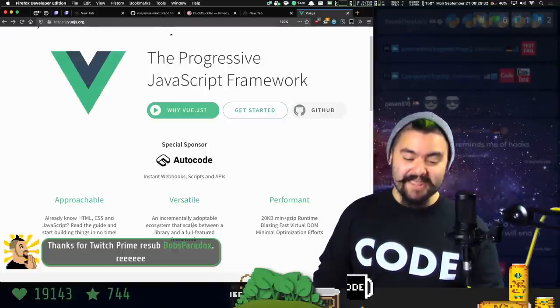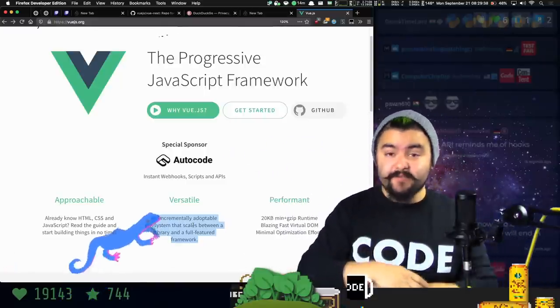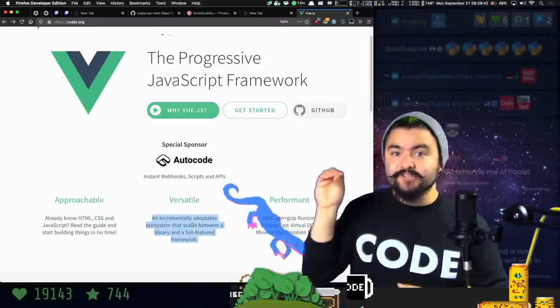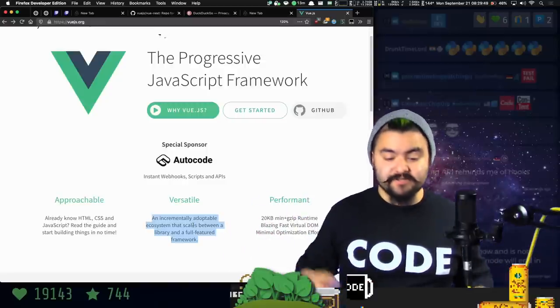Okay, it's very versatile. What I like about Vue is you can build very small apps with it. It doesn't have to be super complex. You could build things that don't have a router, that don't have global state, that are just a single component that does all the things you need to do. Or you can build large-scale applications as well.